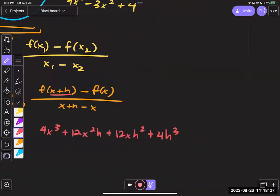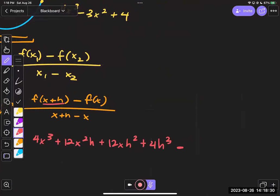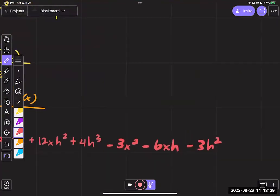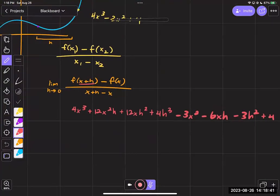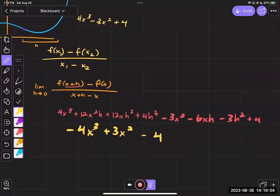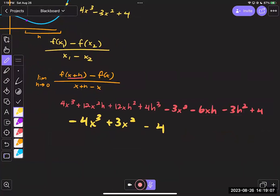All right, so that's the first one. Then you have your 3x squared term, so minus 3x squared minus 6xh minus 3h squared, and then plus 4. So that's this for this. And then you subtract away f of x, which is minus 4x cubed plus 3x squared minus 4. Look good so far? Have I lost any of you? Yeah, looks good.